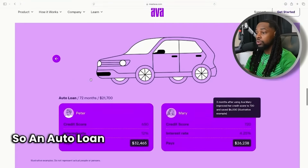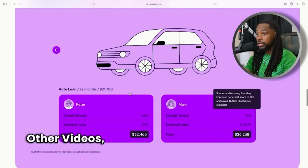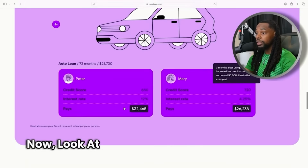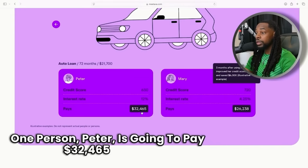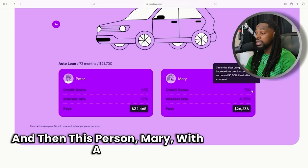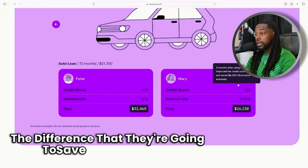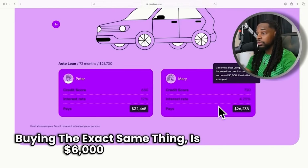So an auto loan in this situation, Peter's at 650, and we talked about this even in other videos, but this car is $21,700. Now look at the difference. One person, Peter, is going to pay $32,465 at 12%. And then this person, Mary, with a 720 credit score, is going to pay 4.25%. The difference that they're going to save where they're buying the exact same thing is $6,000 overall.